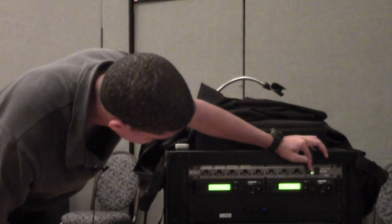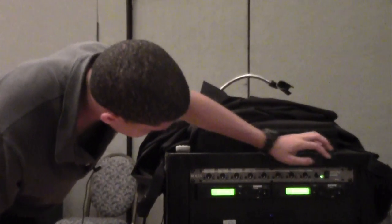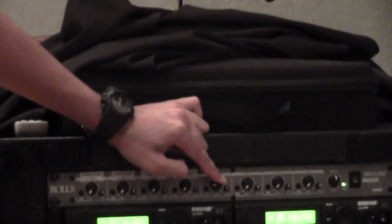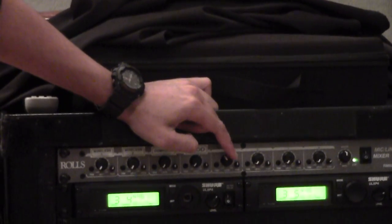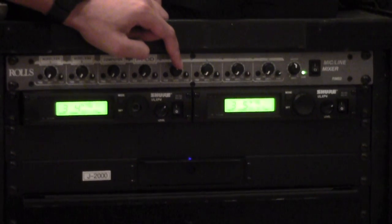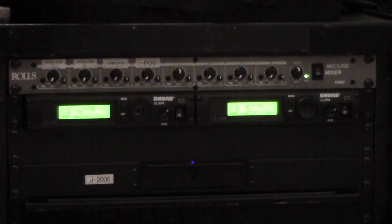Ensure that the master is turned up. And because we plugged into 5, we turn up 5. And then we will test out the mic. Testing 1, 2. Check mic 1, 2. As you can see, the mic is working now.